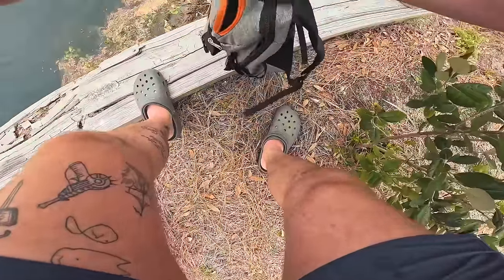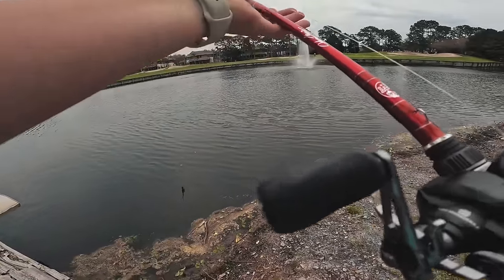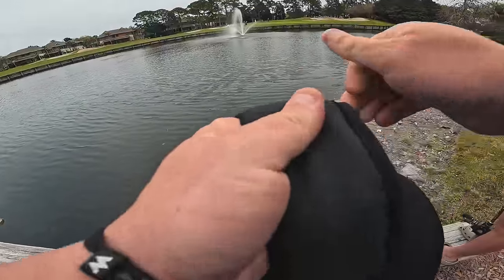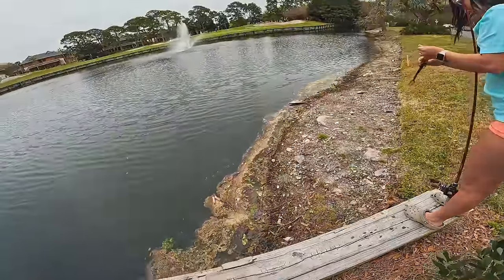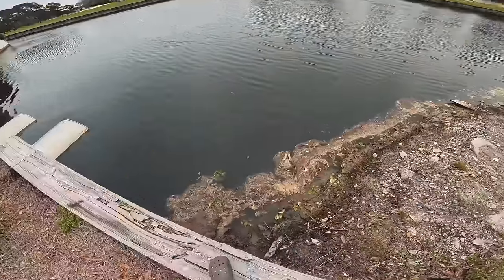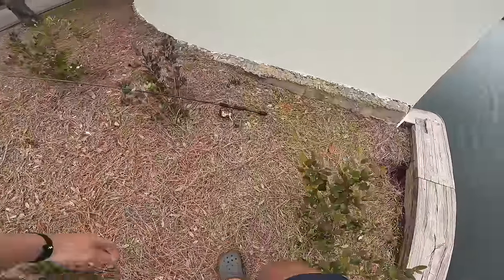All right, well, just keep your GoPro on. Oh, let's go, the quick release. That was probably about a 20-pound soft shell turtle. Oh my God. Well, now that we know it wasn't a big fish, that makes me happy. It was just a really big turtle.